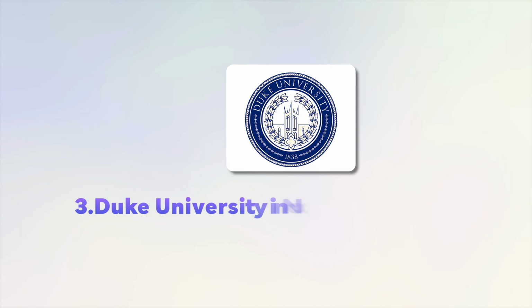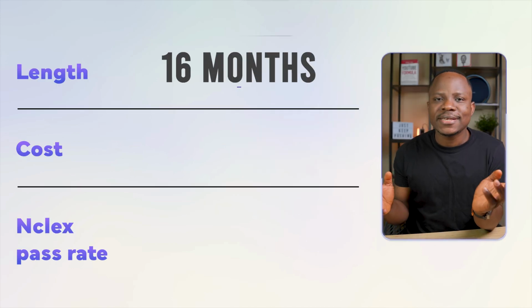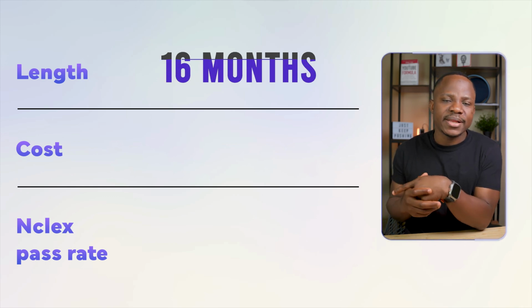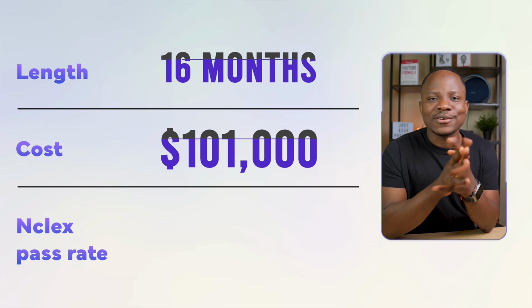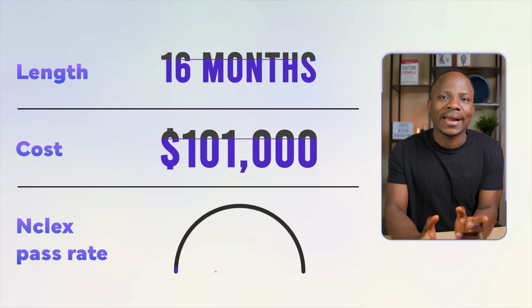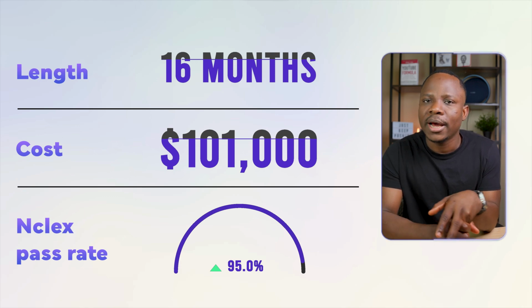Now, the third program is Duke University in North Carolina. The length of the program at Duke University is just 16 months and it is regarded as the third best nursing program here in the US. The cost for the program is a whopping $101,000, and they have a 95% NCLEX pass rate, which is the highest I've seen so far, and it is delivered both in person and online. So you just have to take a look and see which one works for you.